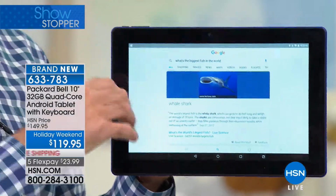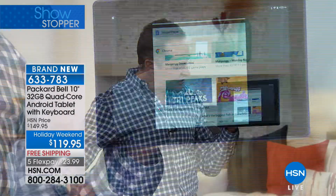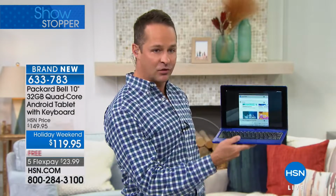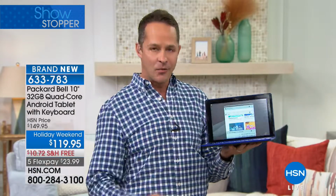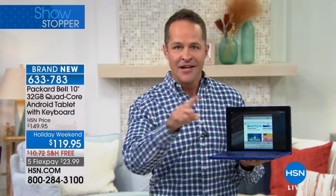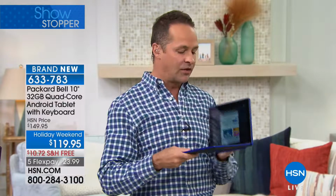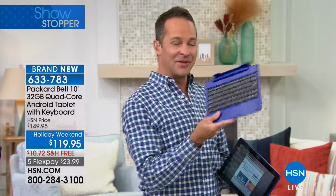So that's an example of the power you're getting in your tablet. You're getting incredible versatility. You're getting a tablet that's also a computer when you need it. And by the way, it weighs only 2 pounds and has up to a 9-hour battery life. Think about the things in the past that maybe you haven't loved about your tablet. I bet the number one thing for most people is that sometimes they want to have a keyboard.